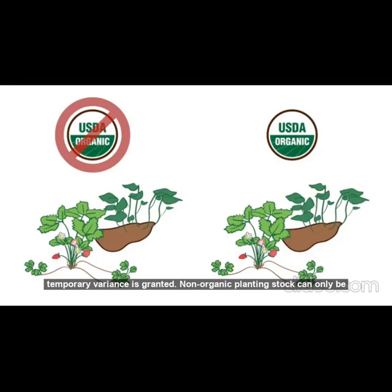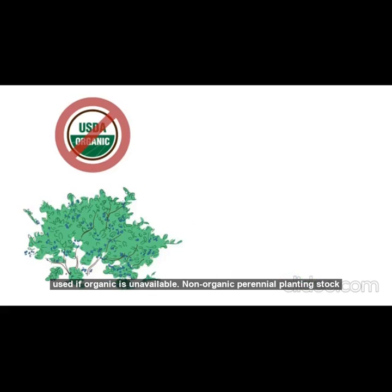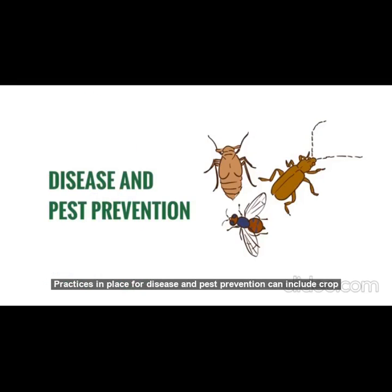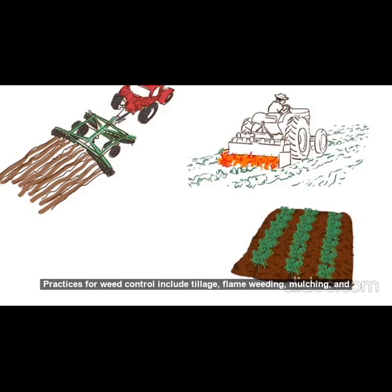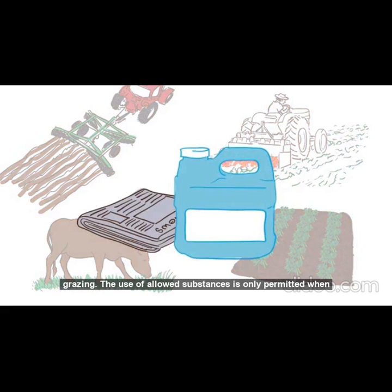Non-organic planting stock can only be used if organic is unavailable. Non-organic perennial planting stock can only be sold as organic after 1 year of organic management. Practices in place for disease and pest prevention can include crop rotation, increasing farm diversity, cultural practices, and mechanical control. Practices for weed control include tillage, flame weeding, mulching, and grazing. The use of allowed substances is only permitted when preventative measures don't work.